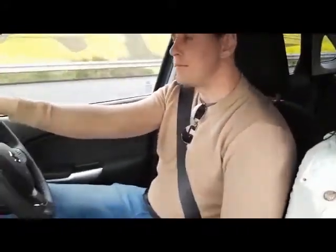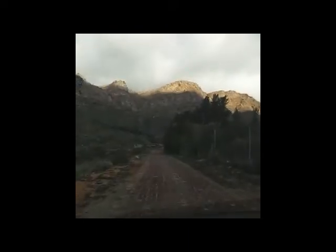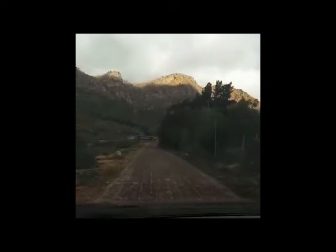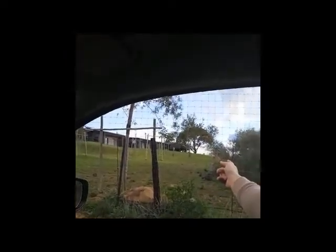You guys can't even see, but it's so freaking green and yellow and pretty, and the drive is just amazing. Okay, now you can only see bush. You can't see to there, but there's little springbokkies.